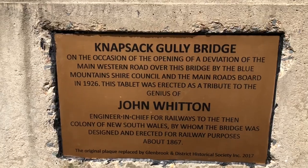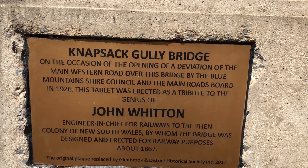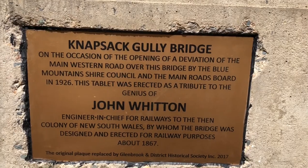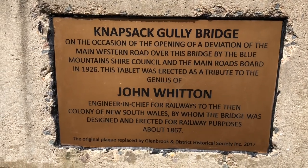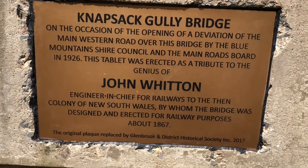Alright, so it's the Knapsack Gully Bridge. On the occasion of the opening of a deviation of the main western road over this bridge by the Blue Mountains Shire Council and the Main Roads Board in 1926, this tablet was erected as a tribute to the genius of John Whitton. John Whitton was the father of the railways.